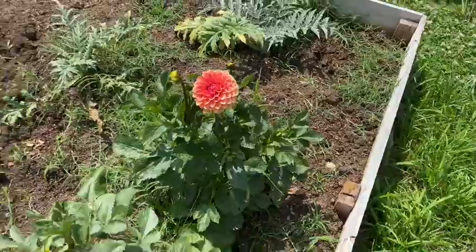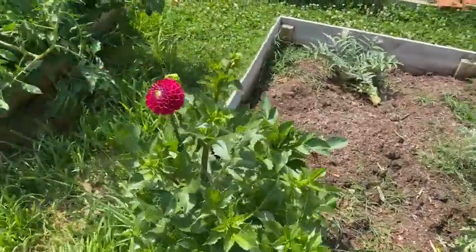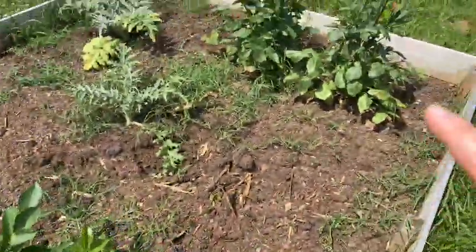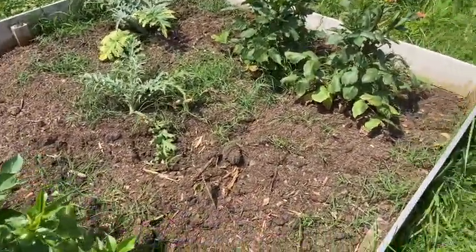Wow, that is stunning. Oh my gosh, and look at this one. Gorgeous. I am super excited about the dahlias in this bed. There are 4 plants.